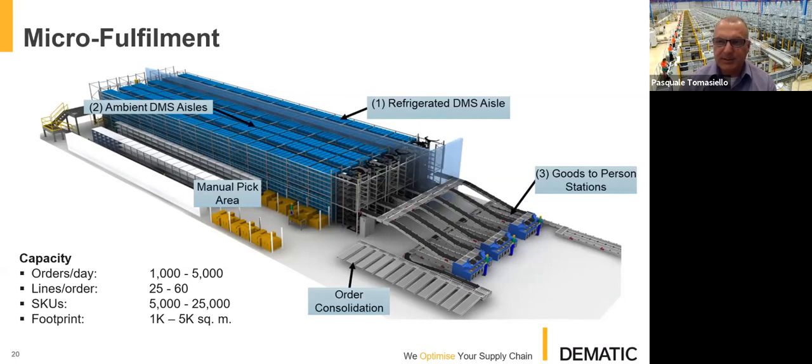So as you can see from the KPIs on the bottom left, these types of systems are geared towards dealing with as little as 1 to 5,000 orders a day, as little as 5,000 SKUs, and within a footprint of anywhere from 1,000 to 5,000 square meters. Again, very much dependent on the availability of space at the back of store. So the retailers need to do a sophisticated network model around their online business. What do they need to do? What do they need to service? And what is the available space? And then all of that comes together to form a micro-fulfillment model.